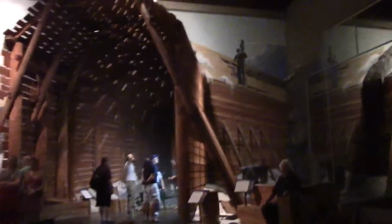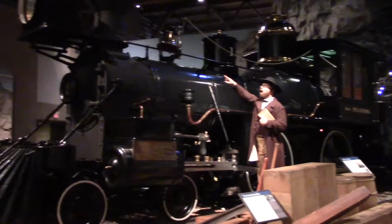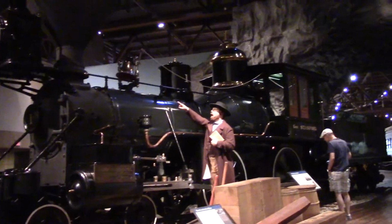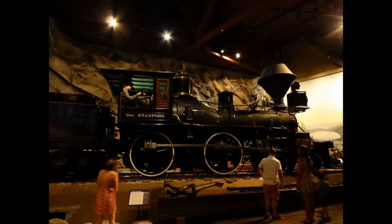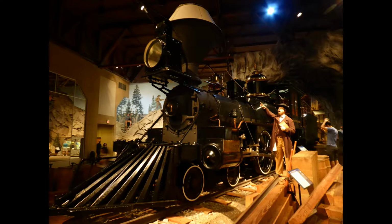This locomotive was involved in the construction of the first transcontinental main line early in its life on the Central Pacific. Not surprisingly, the Governor Stanford was named after Leland Stanford, who was the first president of the Central Pacific Railroad and a former California governor. The Governor Stanford steam locomotive has several superlatives. It pulled the first passenger train, the first revenue freight train, and the first excursion train for the Central Pacific.